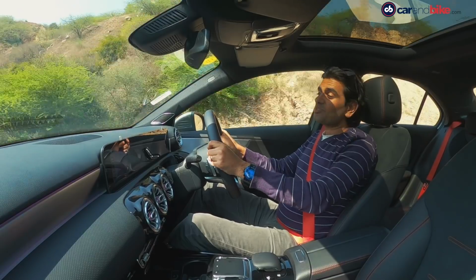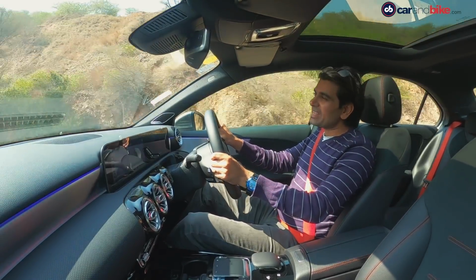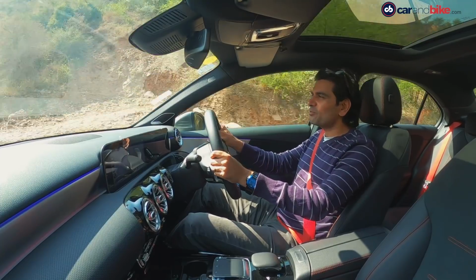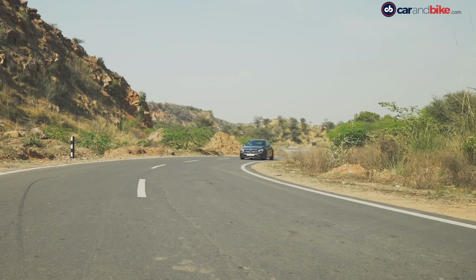The car has a very nice ride quality though, and it handles really well too. So in the Indian context, again, smart move to bring this one because it's easy to drive. It's easy to convey the sense of performance that you're trying to. Yeah, I think people will like this car.